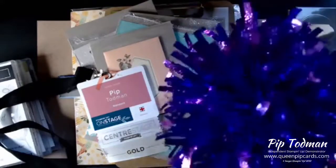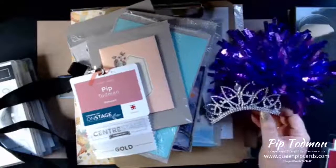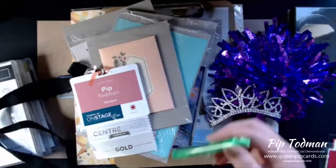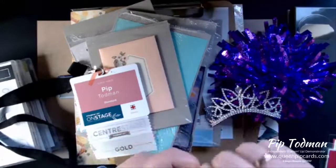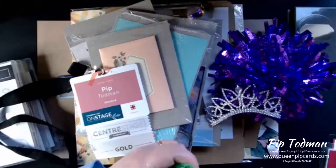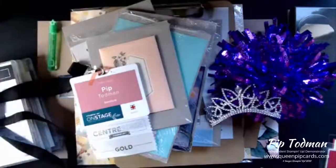Oh, here's my pom-pom that we always take. Oh, and of course, my little tiara, which I lent to one of my team because I had my big pink crown on. One of the team, Karen, gave us bubbles. So when we were excited and happy about stuff, we could do this, and the bubbles blowing across everything is quite cute. She always does that. It's great. Always love bubbles.